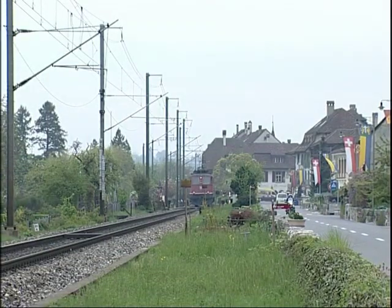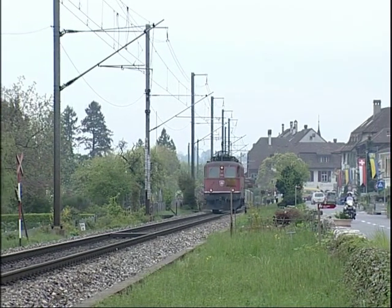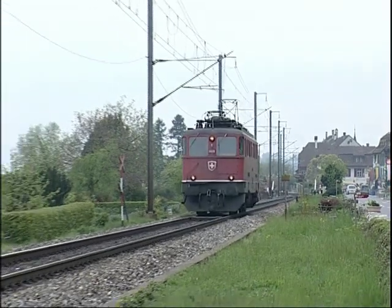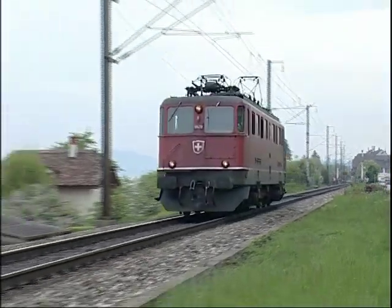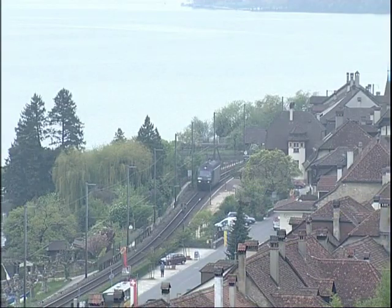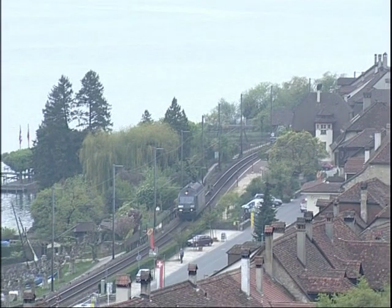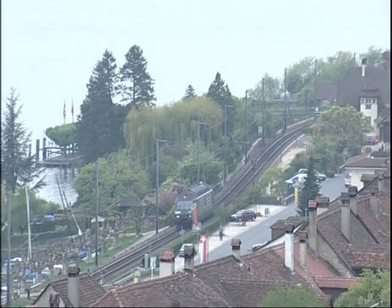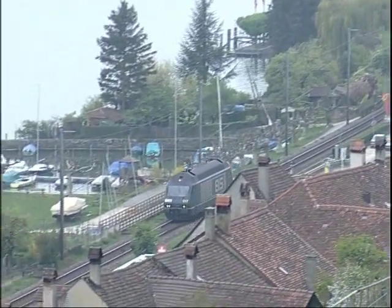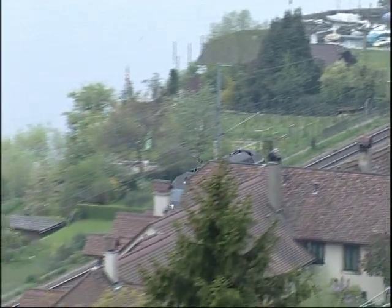We move up to the Bielersee now and to the small town of Le Landeron as Class Ae 6/6 number 11470 trundles north towards Biel on 30th April 2004. Overlooking the town, BLS liveried 465017 also heads north, light engine. The best time to photograph this line is in the afternoon and early evening. Apart from this short stretch, most of the line is in fact double track.